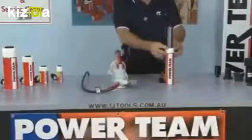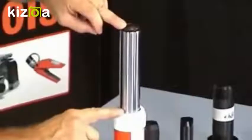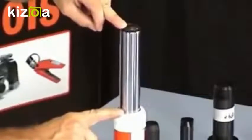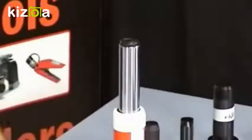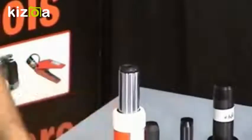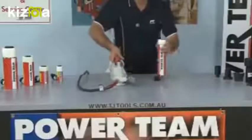So what you need to do, you see this is the stroke or extension of the cylinder. So when this is fully extended, this is 6 inches or whatever the capacity of the cylinder says in the stroke it is. When you're finished, simply retract your cylinder. Spring inside will return the oil back to the pump itself. Okay. So where do we use a lot of these cylinders?